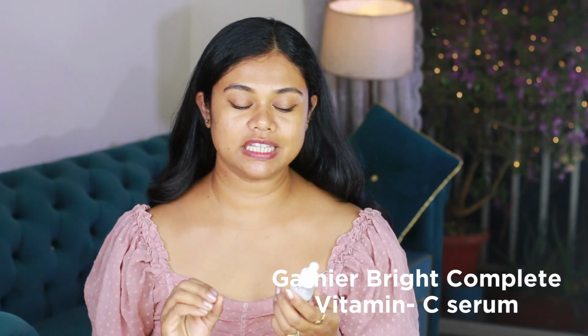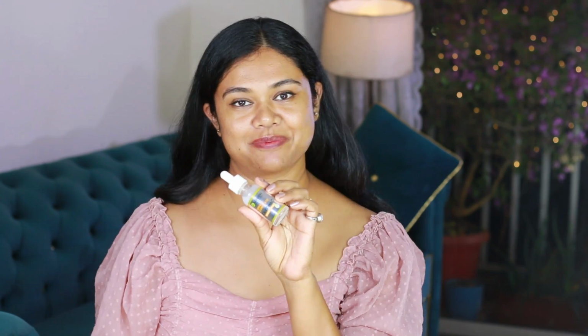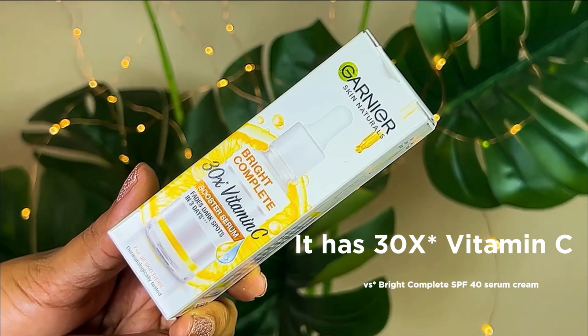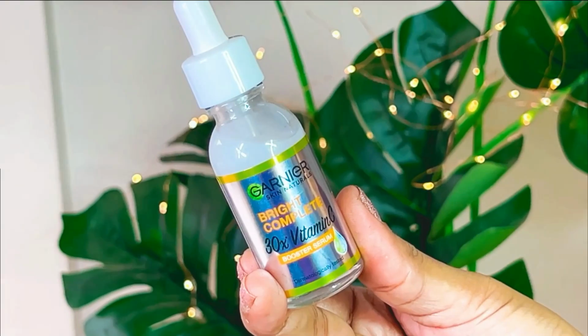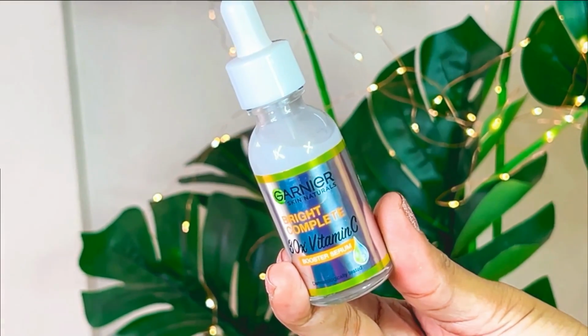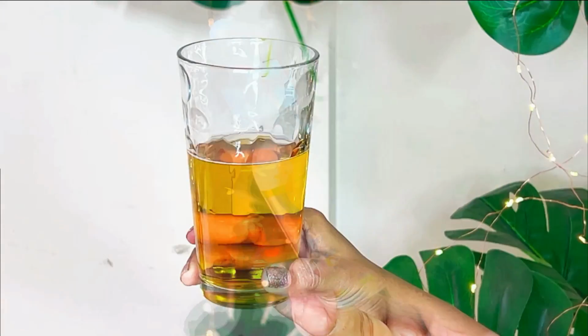And to tell you a secret, for the last few months I've been using the Garnier Bright Complete 30x Vitamin C Booster Serum. The fact that it has 30 times vitamin C makes it the one with the highest concentration of vitamin C among all serums in this category. Being an active ingredient, vitamin C helps reveal a bright, spotless skin.